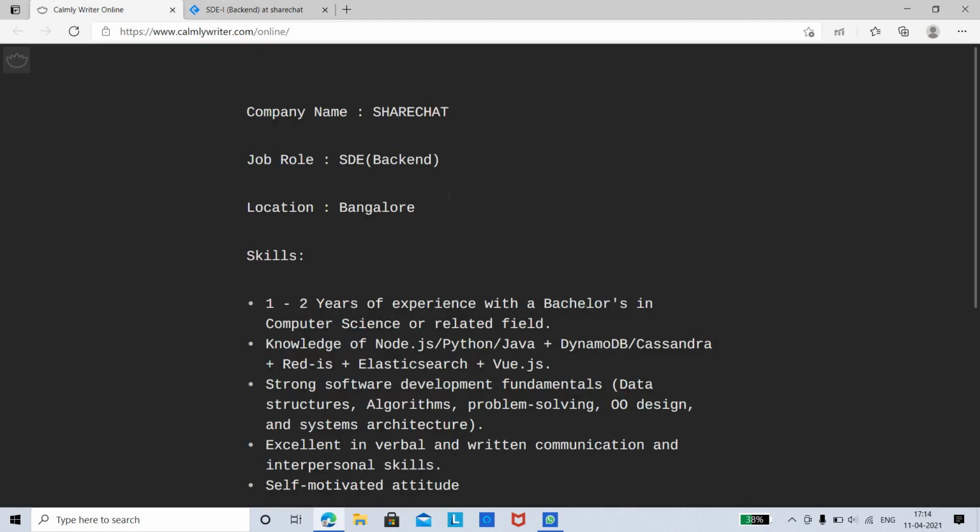So the location is Bangalore, and you need to have knowledge of any one programming language, and basically they are hiring for backend developers. You need to have knowledge of any backend programming language, Java or Python, and then knowledge of any database. It can be the newer technologies like MongoDB, which is commonly used. It can be MongoDB or DynamoDB. Whichever you know, you can mention those skills in the resume.